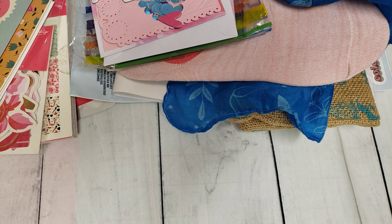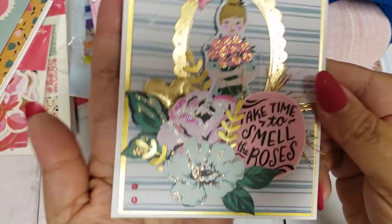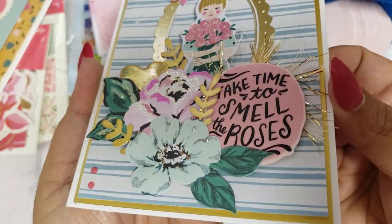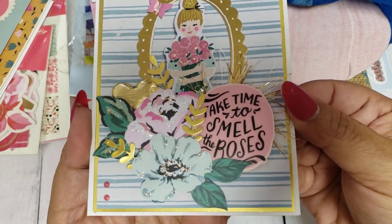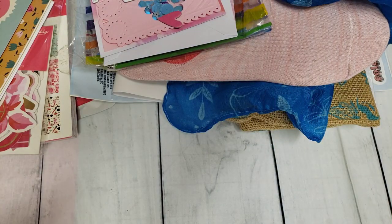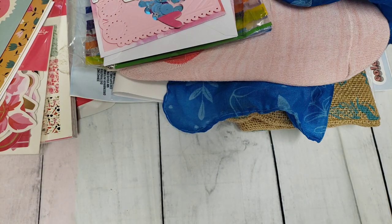All right. Let's see. Here's the card. Oh my gosh, how pretty. If you guys stayed this long, leave a flower emoji or type the word flower. Isn't she so pretty? Take time to smell the roses. So cute. Thank you. And this one is from Brenda, Live Love Craft. She does have a YouTube channel, so I'll definitely leave her link down below. Loving the card, Brenda. Thank you so, so much.